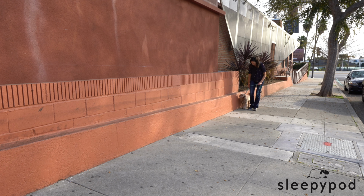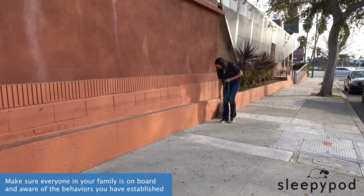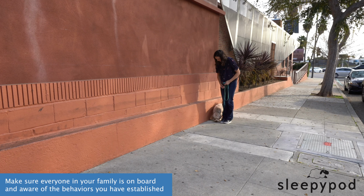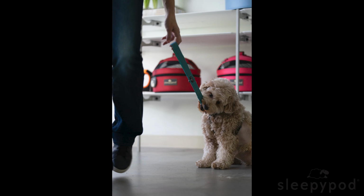When teaching all these behaviors, consistency is key. Make sure everyone in your family is on board and aware of the behaviors you have established. If someone asks the dog to sit whenever a guest walks through the door, but no one else does, the behavior will be much harder to establish with your puppy. Keep your sessions short. 10 to 15 minutes is perfect. Remember, puppies are like small children. They have limited attention spans. So, better to have short, more frequent training sessions than long ones that last for several days or weeks.